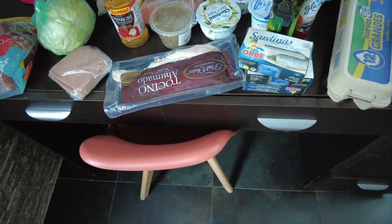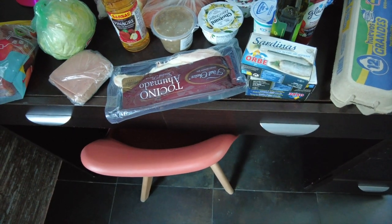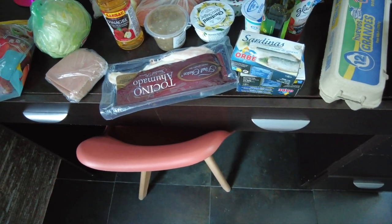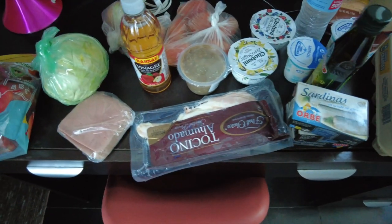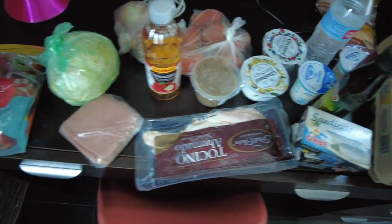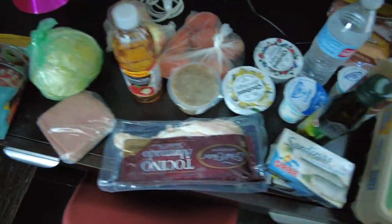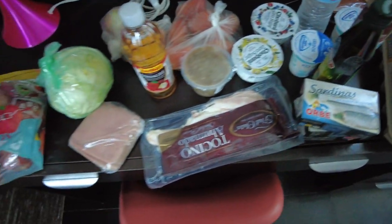I don't know if that's cheap or not. I'll be honest, I've been out of practice. I guess it's about what I used to spend, but then again, that's a few years ago. So anyway, there you have it. This is reasonable. This is going to last me for a little minute for what I want to do with it, to supplement my other meals.